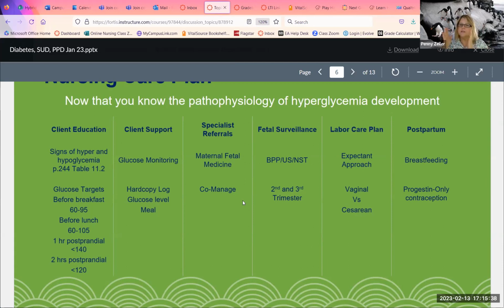So we know now that our expectant labor plan is all the complications that can occur with a large baby of a diabetic mother. Can we deliver vaginally or do we need to do a C-section? And then all the things that can occur postpartum. We want these babies to breastfeed within an hour of delivery so we can avert hypoglycemia in that newborn. Look for signs and symptoms in the newborn of respiratory distress. And then talk about progestin-only contraception before she goes home.